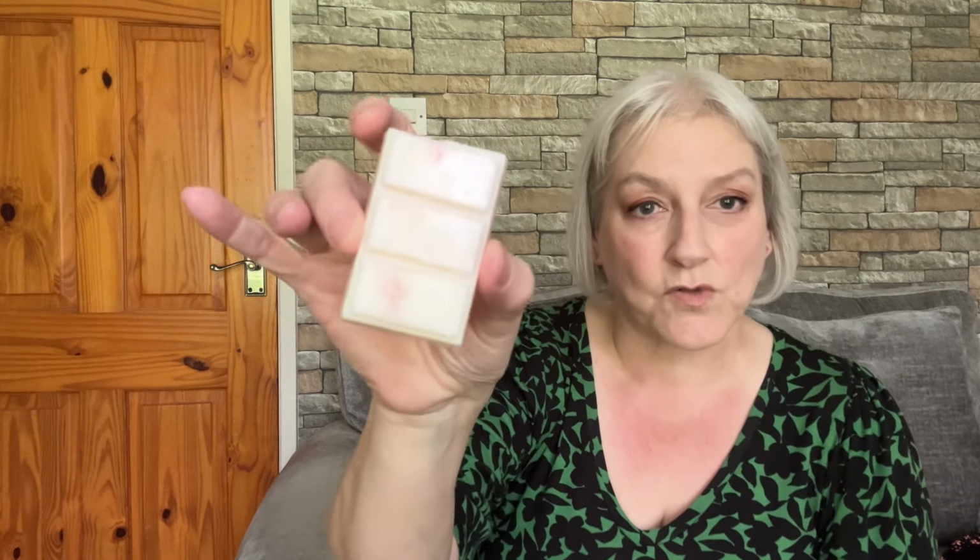The next thing I dug out was scents, so candles and things like that. And I did buy this one not that long ago from Robson's Retreats. Not a candle, it is a wax melt. And this is Autumn Raspberry and Amber Rose wax melt. And it smells really, really nice. That's what the wrapper looks like.